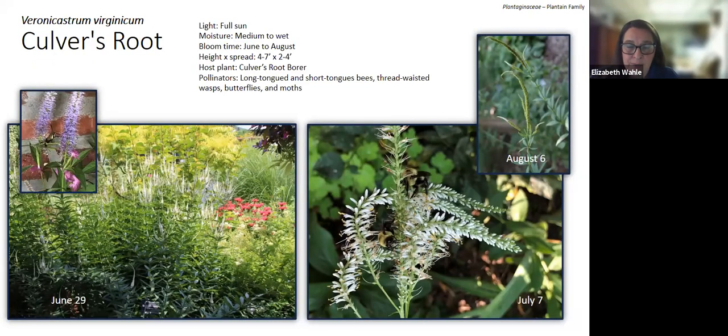So this is one of my favorite ones. This is Culver's root, Veronicastrum virginicum, and this is another one of the taller ones. I believe the one that HeartLands is offering will be the straight species or the white one. There are some natural selections though that run to the purple, and I'm showing a picture with a hummingbird moth visiting this one. I think this might be Diane. But they usually run from a white to maybe slightly purple.